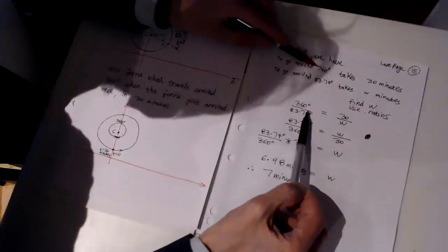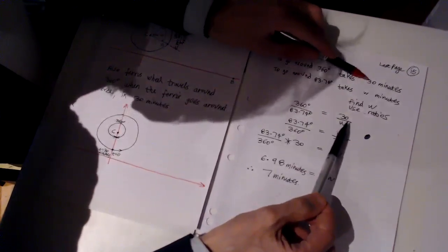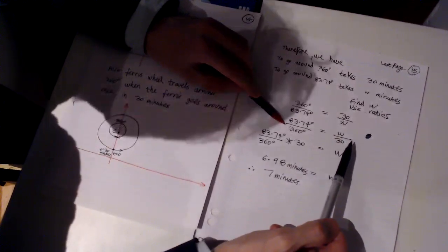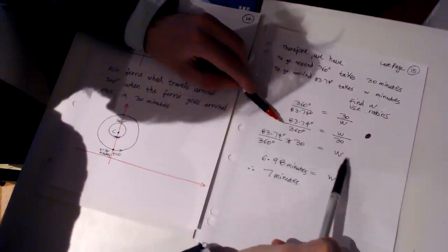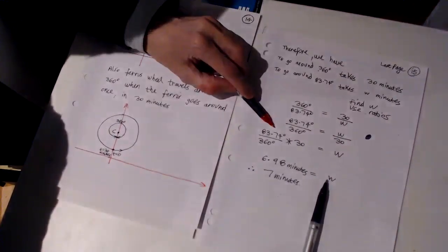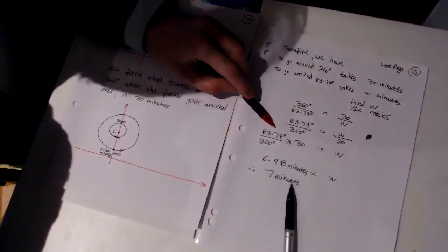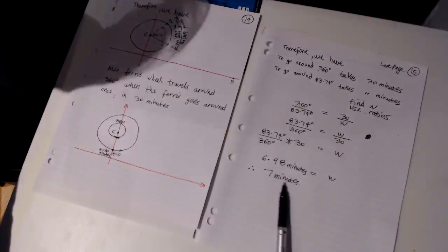So we've got 360 on 83.74 degrees and 30 on W. You can find W by using solve on your CAS calculator, no problems, or do what I did, turn upside down both sides, get W, and you end up with W being 6.98 minutes. That is, to the nearest minute, 7 minutes. So he will be able to see the boat for 7 minutes.